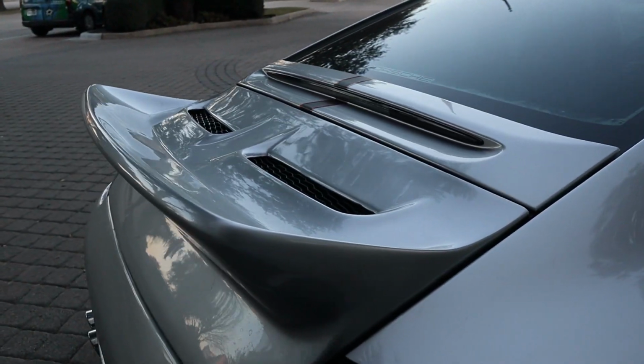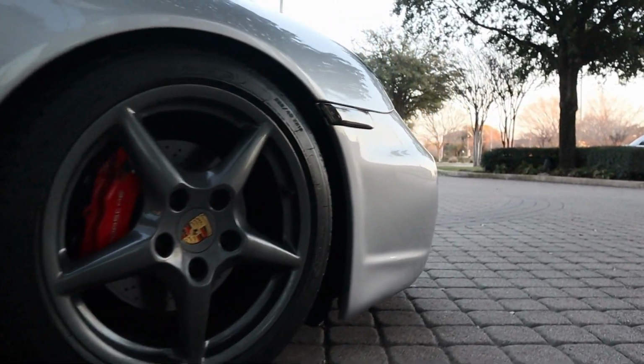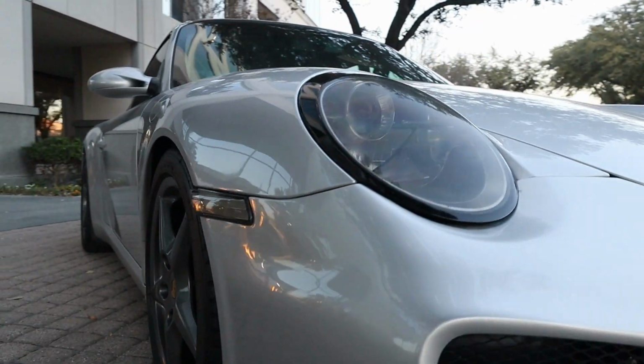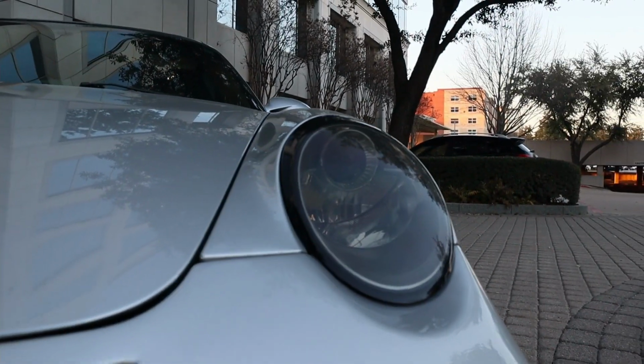Some of the aftermarket upgrades you may or may not have noticed are an aftermarket front bumper with a GT3 style cut out on the front, some aftermarket taillights attached to an aftermarket rear hatch with intake vents, and a whale tail spoiler. There are several subtle details that have been added to this car as well, including tinted headlights and a racing stripe decal, among plenty of other cool and unique features.